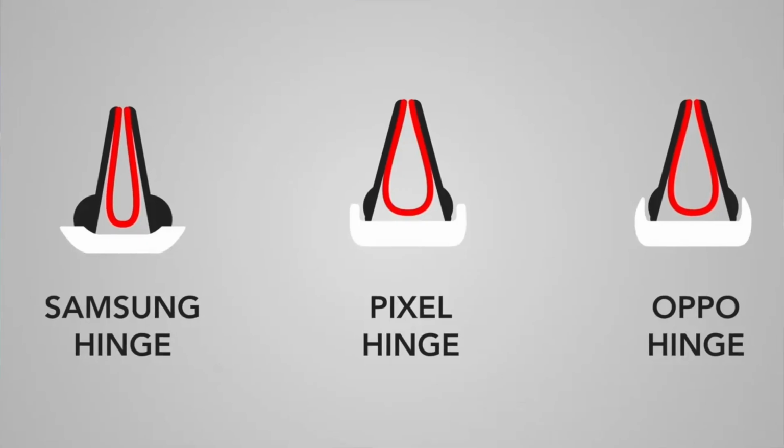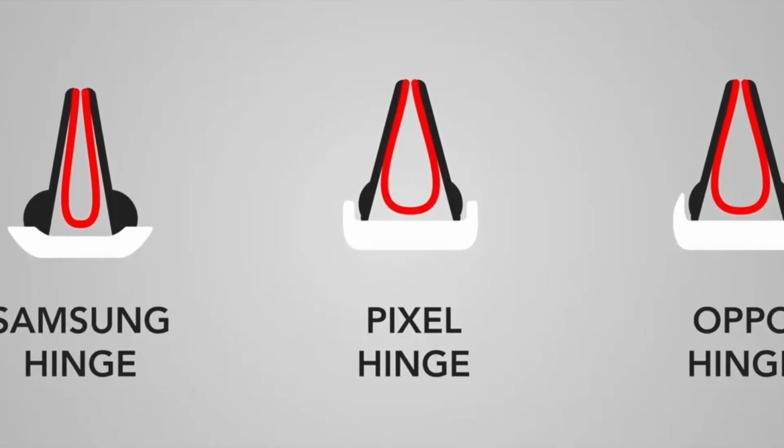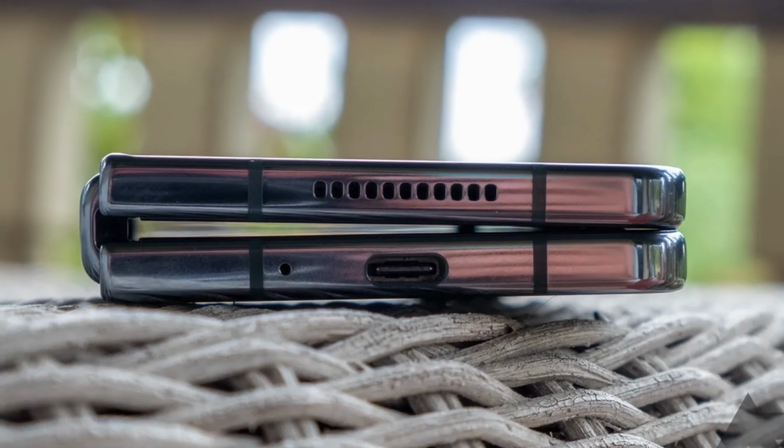So the Z Fold 5 and the Z Flip 5 will now have a teardrop-designed hinge, which is supposed to close the gap and make sure that we no longer have that hideous gap, which was something that a lot of people didn't like, and there was a lot of negative feedback about the gap. I myself didn't really like it, and I actually preferred other phones. Honor's Magic VS didn't have a gap. The Oppo Find N didn't have a gap. The Pixel Fold didn't have a gap. So it was kind of surprising that Samsung was still using that technology.